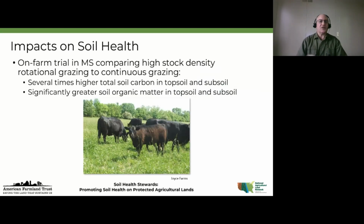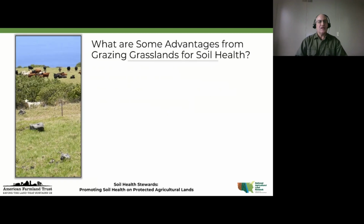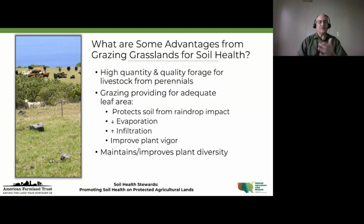This was an on-farm trial in Mississippi comparing high stock density rotational grazing to continuous grazing. What they found with the high stock density rotational grazing was several times higher total soil carbon in the topsoil and subsoil, and significantly greater soil organic matter in the topsoil and subsoil. So what are some advantages from grazing grasslands for soil health?